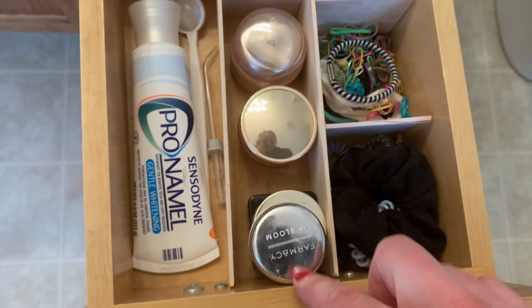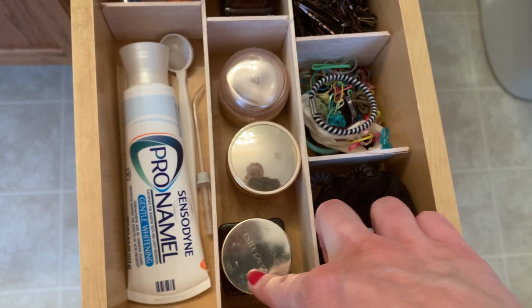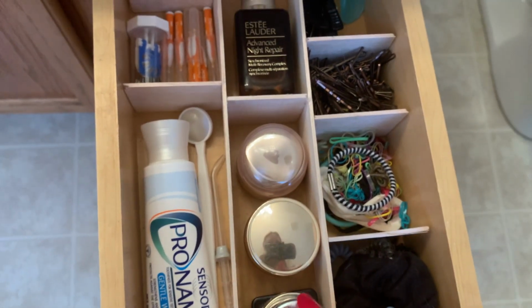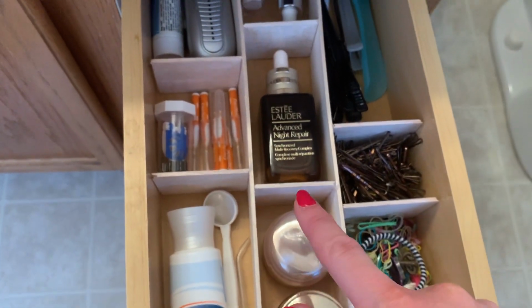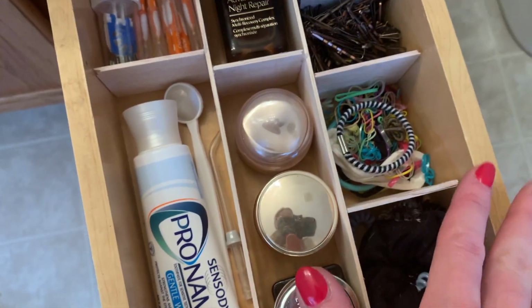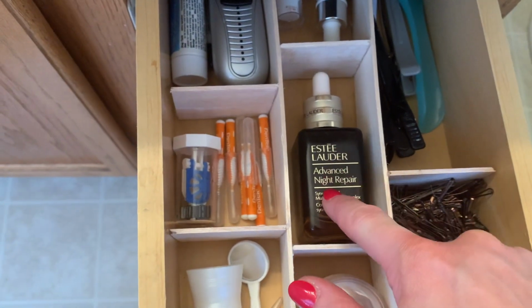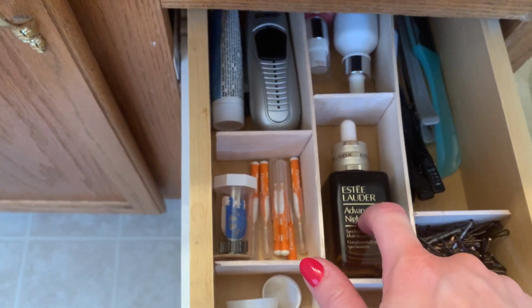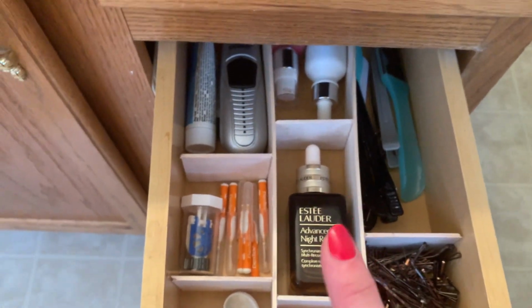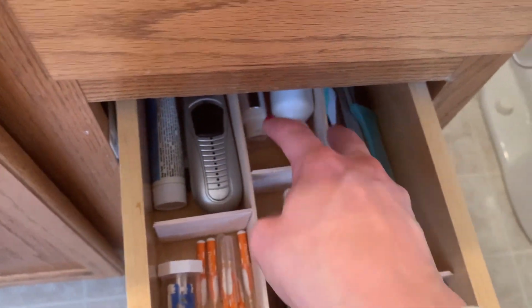And then in this middle compartment, I have like eye and face creams basically, and my lip gloss. This is the stuff I use like every day basically. So I wanted those like easy access, and I thought that these were great for this drawer because this is a short height drawer. And then I have my Estee Lauder Advanced Night Repair that I also use every day. And then these serums back here that I use in the mornings. So that's all very easy access and easy to get out. It's just easy to grab and go.